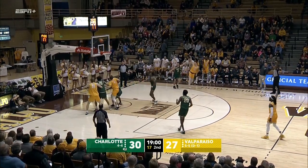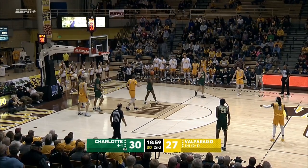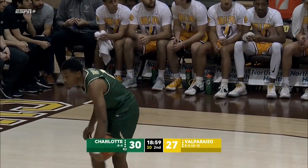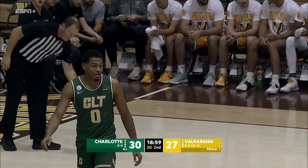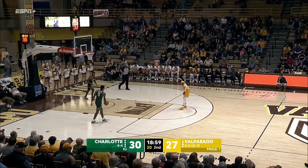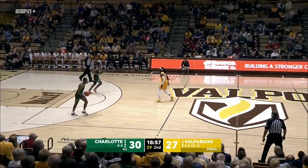Anderson, a good look off the offensive rebound. And we're getting a foul on Valpo. Kithier gave Valpo an extra possession. Trevor Anderson missed 2 shots there. That has been the case. Outside of the shooting of Sheldon Edwards, nobody else for Valpo put the ball in the basket. No, and 2 good looks there by Trevor Anderson as well.